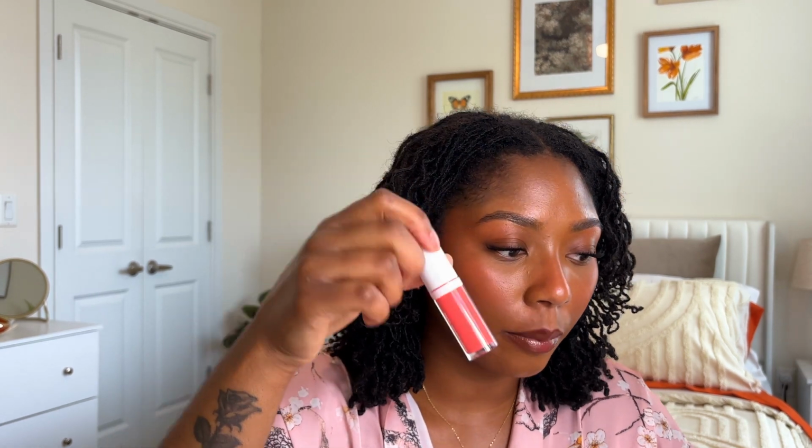How do we feel about the lip combo? I feel like it's tame. It's not too much. I kind of want to put a little bit of this in the middle. Let me know if I should. I hope y'all aren't screaming at me not to, because I totally am.